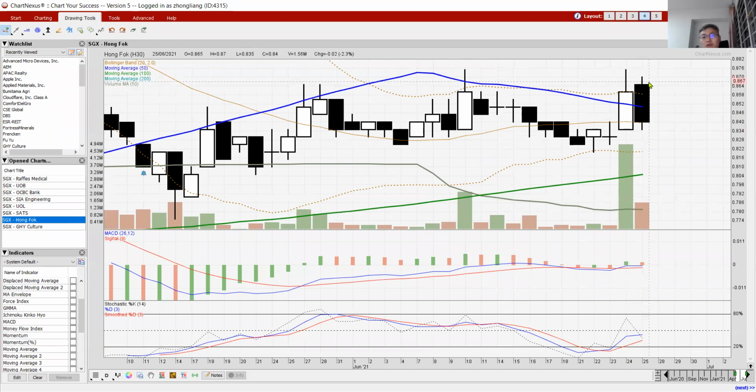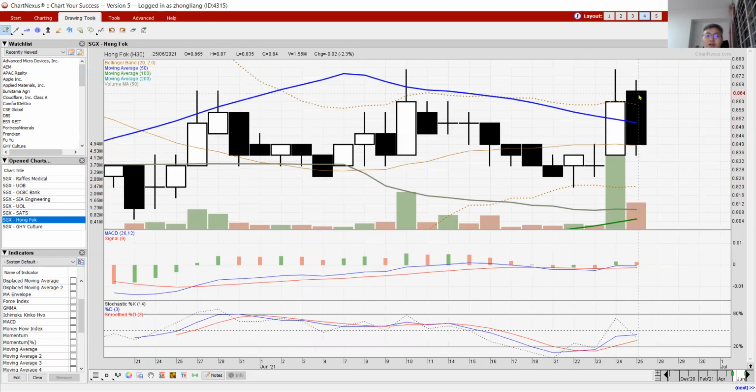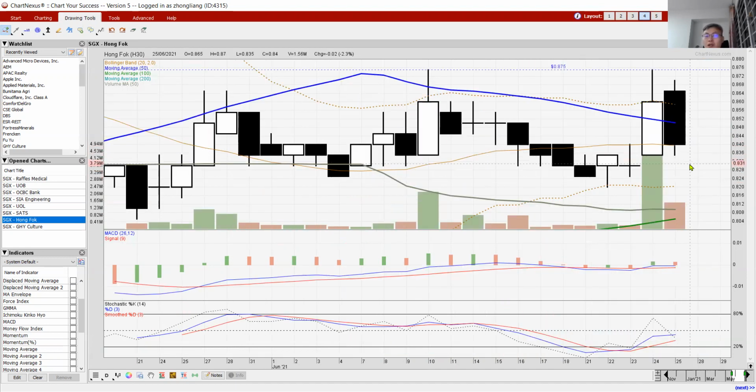Hong Fook, right? Despite opening up strongly, this counter moved back lower to close back at 20-day MA, which is not a very encouraging sign, as the black candle has wiped out almost all the gains that Hong Fook has garnered with this strong volume. But the good thing here is that the volume isn't that high. So eventually, if Hong Fook can go back above its 687 and break out above its 75 resistance, the upward movement may still be a possibility.